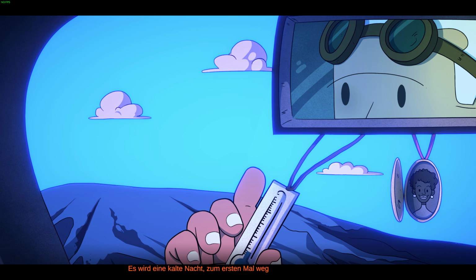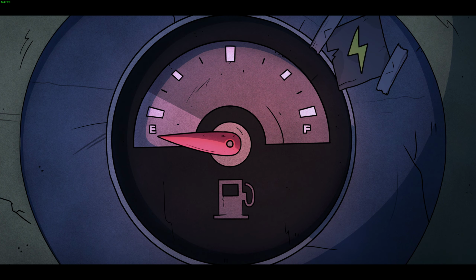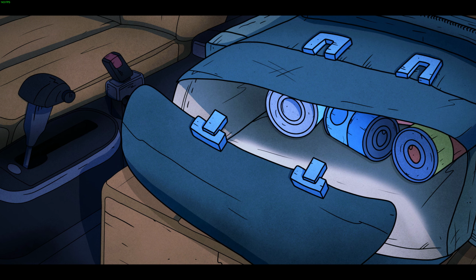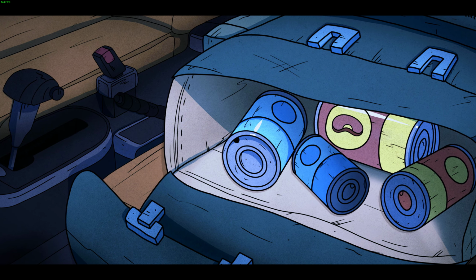It's going to be a cold night away from home for the first time. At least the solar panels gave the batteries a good charge. Bella must be eating a nice meal right now. But still, I'm so excited I won't be able to sleep tonight. I'll be at the museum when the sun rises.